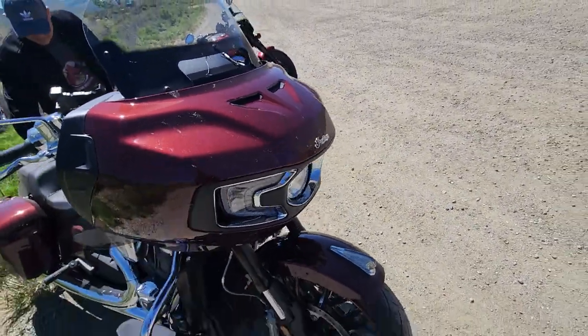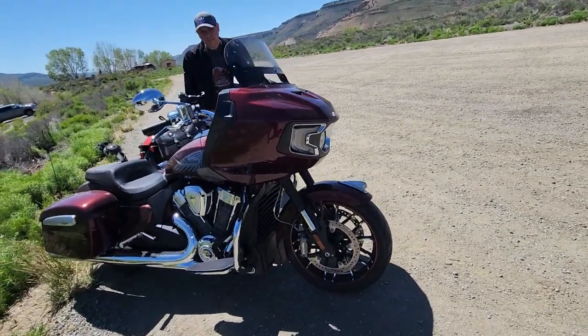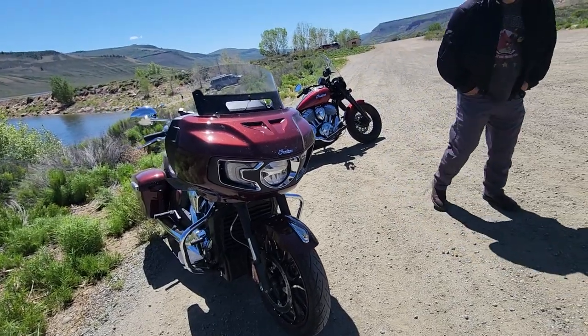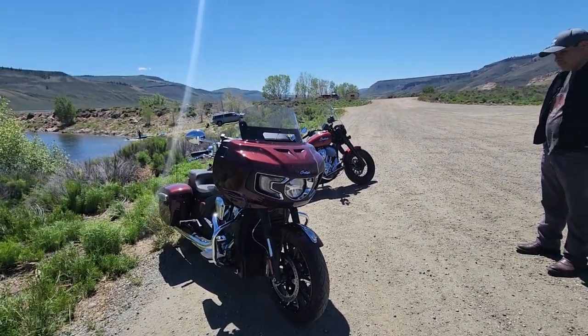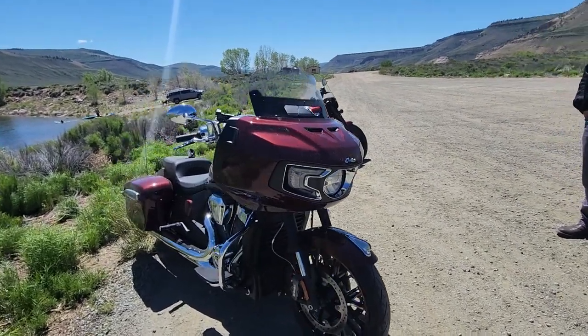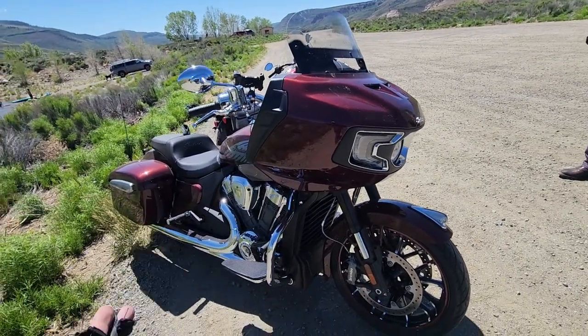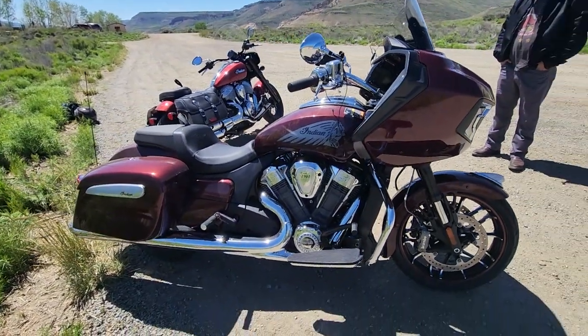I don't know about this fairing. It's a big bulge. Kind of got a cyclops thing going on in the front. I told you about the heat on my legs. I'm starting to experience heat, which I didn't think, being a water-cooled engine, that you would feel as much as you do. But yes, you do feel the heat.